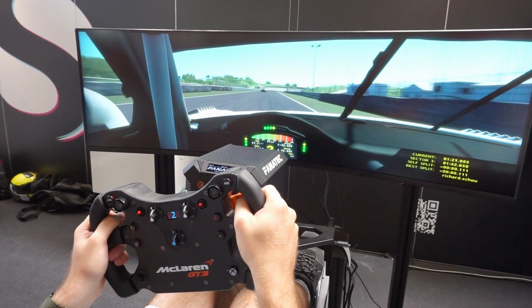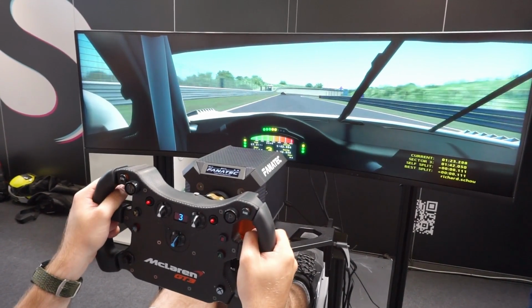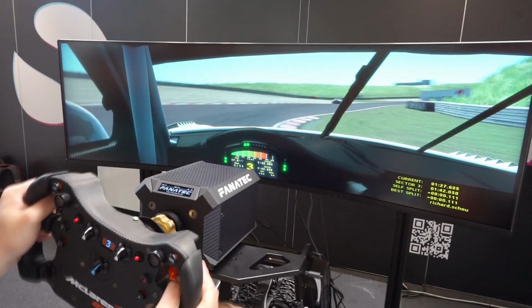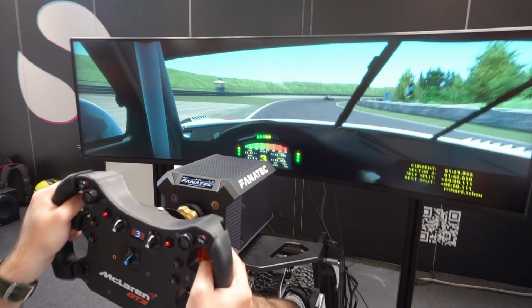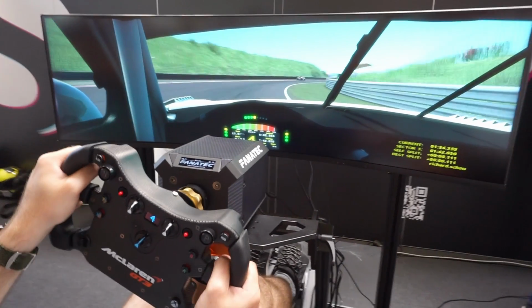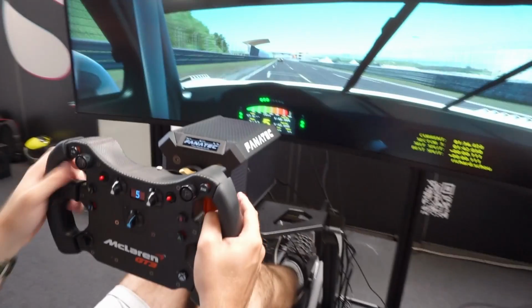Once again, I'm not sure if this was the setup they put on the car to feel like this, because a setup like this in iRacing or Assetto Corsa would feel like a cheat almost. But whatever they've done, they just made me a believer on this car, and I believe I'm going to get it when it comes out.